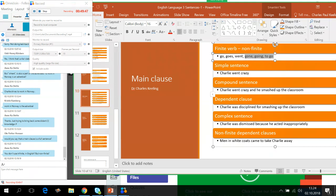Let's have a look at going through some different types of sentences. So we've got a simple sentence. Charlie went crazy. Subject, Charlie. Verb, went. Predicative, crazy, describing the subject here as well. You can use that with the verb to go. It also could possibly be thought of as an adverbial as a clause element. Or you could even analyze it and say the whole verb is to go crazy. Like I've said, clause elements are not static, they're context dependent. So I can't say Charlie is always a subject, for example.